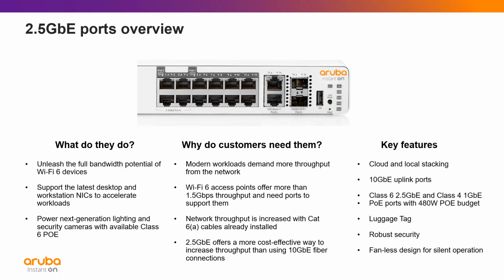And if you look at some of the key features on this particular product, it can be cloud managed or locally managed. From a stacking standpoint, it'll stack with the other products in the 1960 line. It also has 10 gigabit uplink ports.